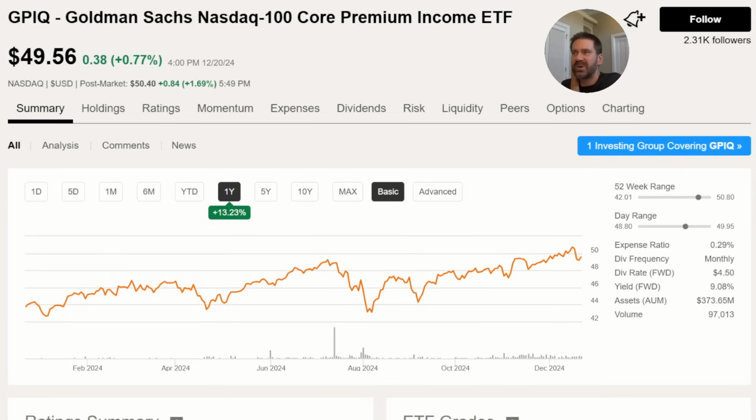It's been out since 10/24 of 2023. It's got $325 million of assets under management. It pays you every single month. And out of this whole group, it's got the best expense ratio there at 0.29%, 29 basis points. So again, very attractive to me. It's got a 1-year price return of 13.23%. So it's done pretty darn well over the last year. And how does it do that?